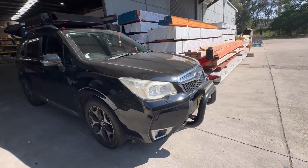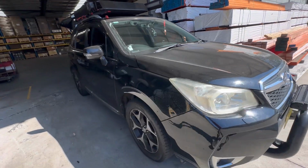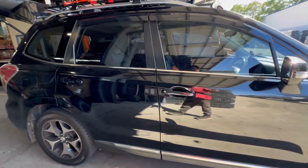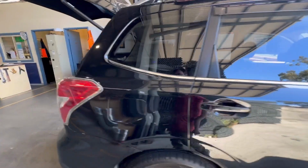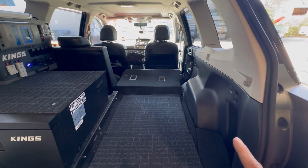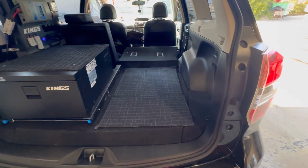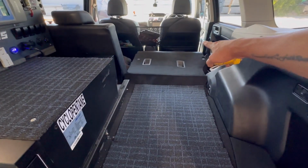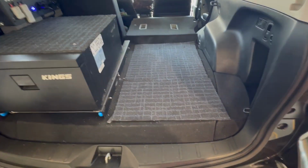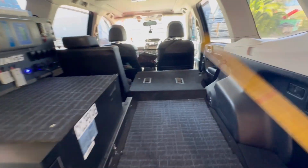Okay guys, this is my 2014 Subaru Forester SJ model, the XT. Like I said, the body is quite short, and for me to sleep inside is a bit of a struggle, because even though I'm 168 centimeters tall, my legs go from the back seat all the way here, and they will stick out. So let me see.